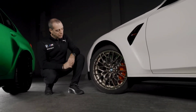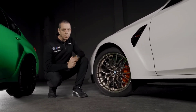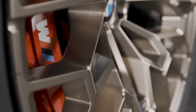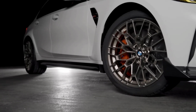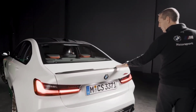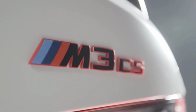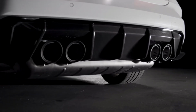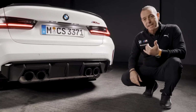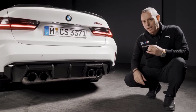And also here, the optional carbon ceramic brakes that are even lighter than the already light M compound brakes, which are normally fitted on this car, with red calipers, and also optional for the carbon ceramic brakes in golden color. At the rear, CS specific components: the carbon fiber rear spoiler, the M3 CS logo in black with the red outline, and down here, the diffuser made out of carbon fiber, as well as the titanium exhaust silencer that takes out another 4 kilograms of weight, and also has its own specific exhaust sound.